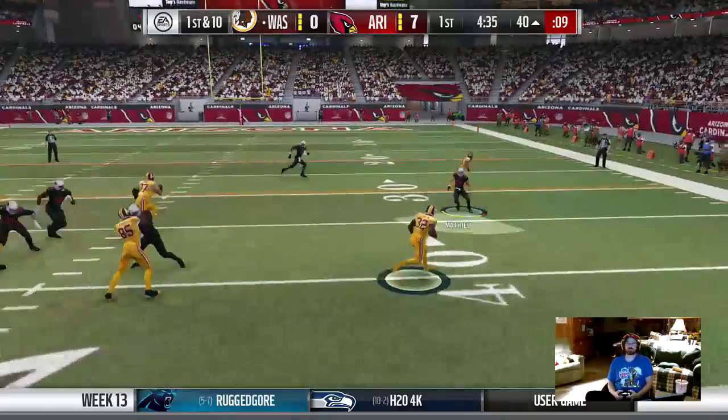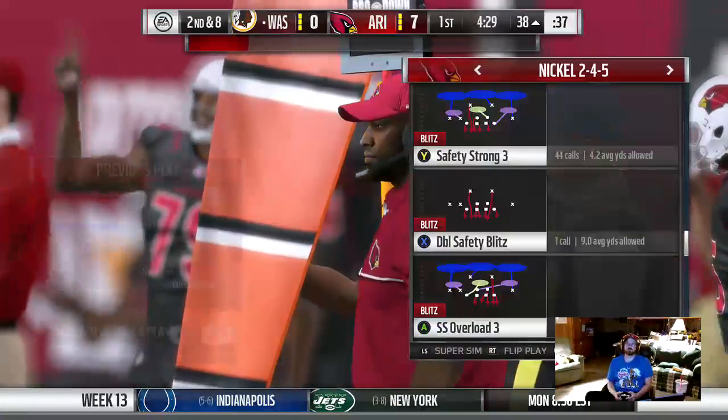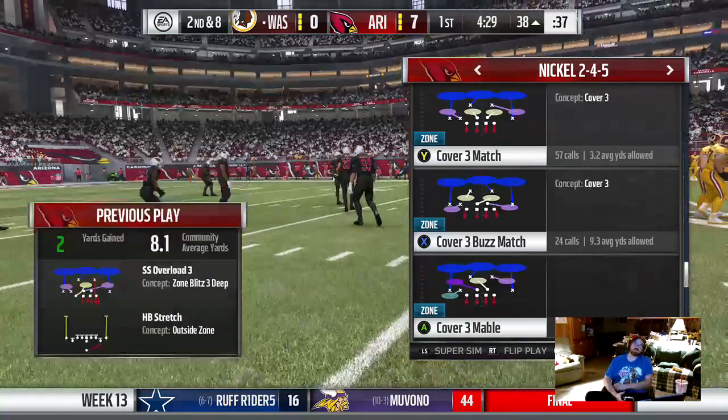And on the ground they go with a running back. There you go, and he'll be stopped up quickly here at the 38. Give him a couple on the carry there. Second and 8. That's a good play by the guys on the defensive side. They don't sell the playbook very well, that doesn't surprise me. That changes things.